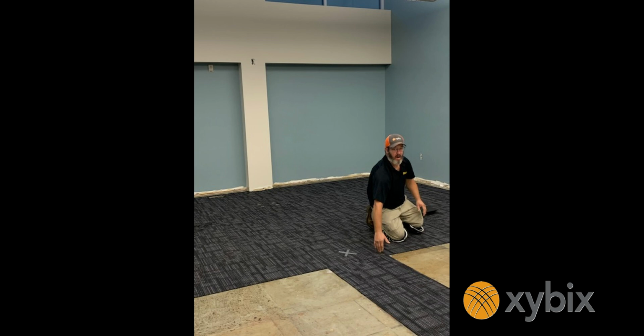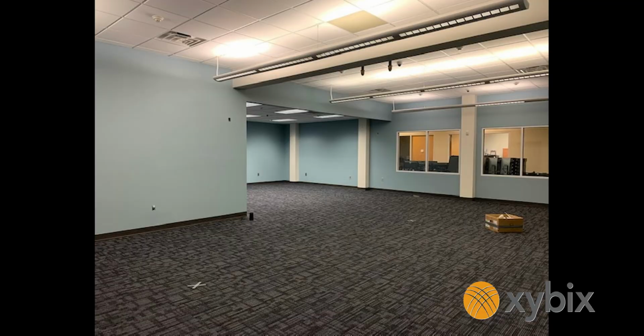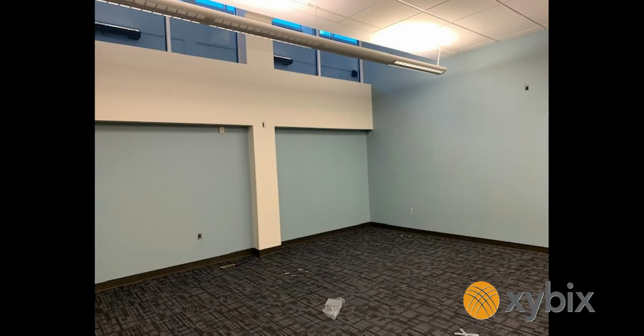Xybix interior designers help with that and locating those exactly where you need, not only in the room, but also each floor tile. So here we have all the carpet down, we got the cove base in, we've got the paint in the walls. This is another exciting part of it because it looks like a real room. It's coming together. Here's another shot. I just want to show what we can do with the paint and the carpet going well with each other.